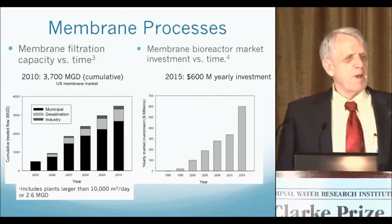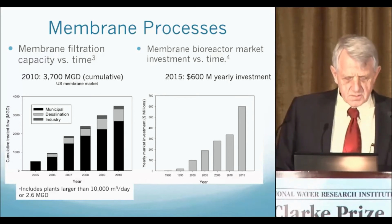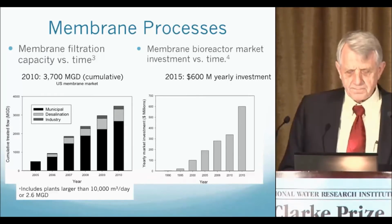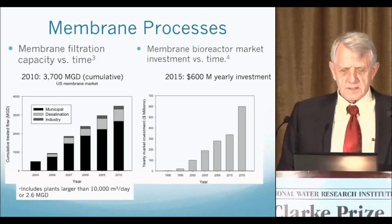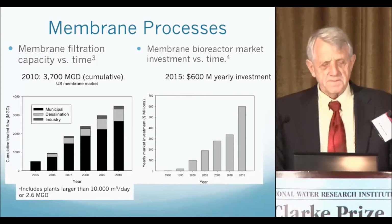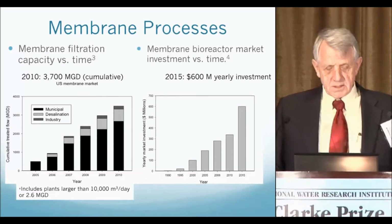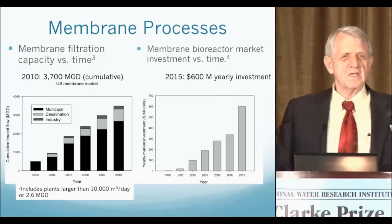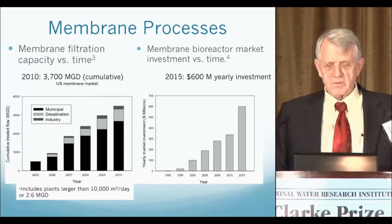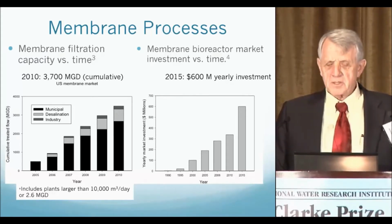The membrane filtration capacity has really taken off as well. But it did not happen until after the turn of the century. So we see now that membrane filtration capacity was 3,700 MGD in 2010. So this is an important market for the U.S. membrane industry, and this is going to increase very significantly in the future. So membrane filtration is a major process for us.